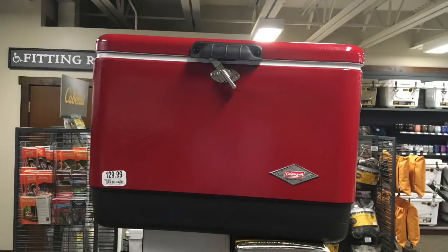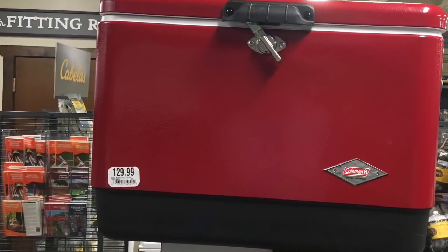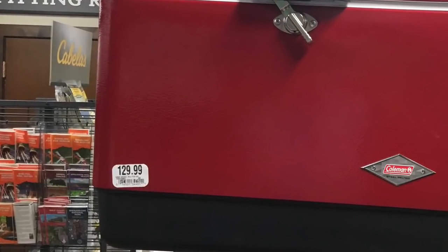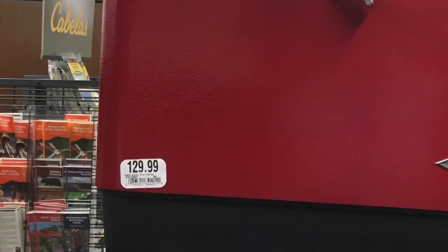I'll begin with the Coleman steel-belted 54-quart cooler because it is a modern version of the old personal ice chest that Coleman introduced in the 1950s and quickly became a necessary piece of camping equipment for most families. This cooler reportedly holds ice for 5 days. It can be purchased from REI, Home Depot, and Walmart for about $150, but I just found this one on sale at Cabela's.